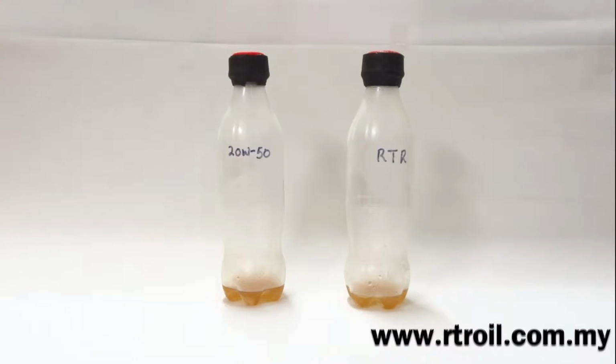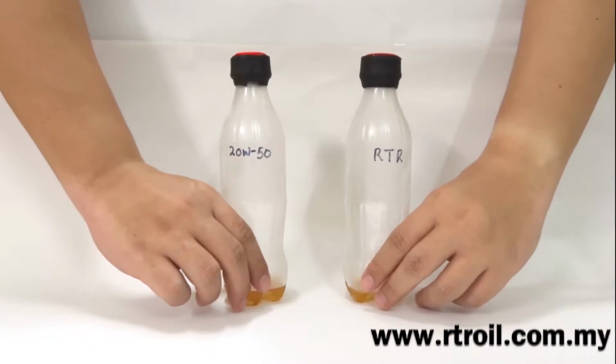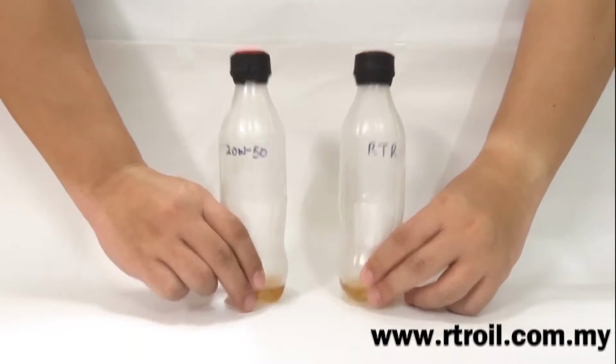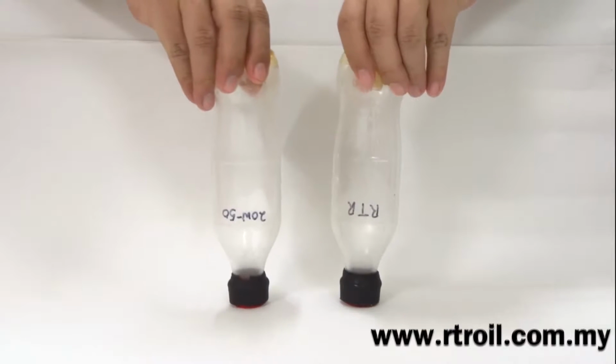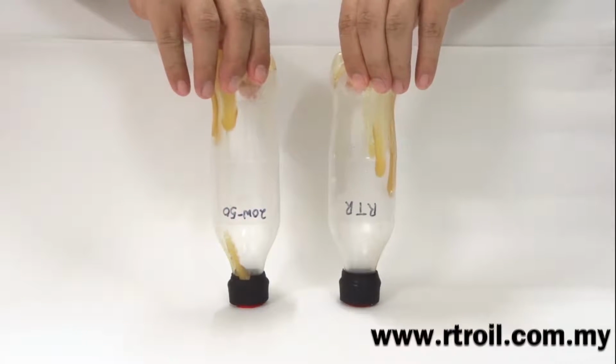The bottle on the left contains pure 20W50 mineral-based engine oil, and the bottle on the right contains the mixture of 20W50 mineral-based engine oil and RTR engine treatment booster oil. In our first winter test, we will be testing the sample in small amount to simulate the oil that is flowing in the narrow oil passages. As we all know, the smaller the amount of oil, the easier the oil gets frozen.